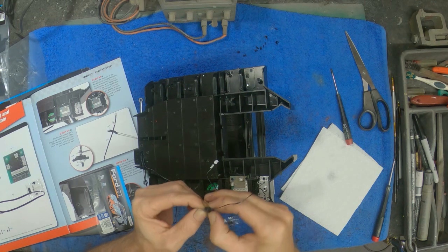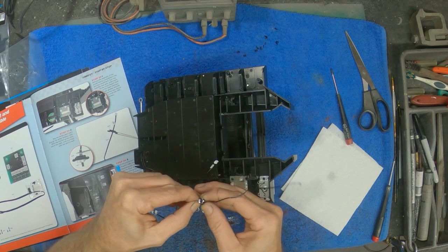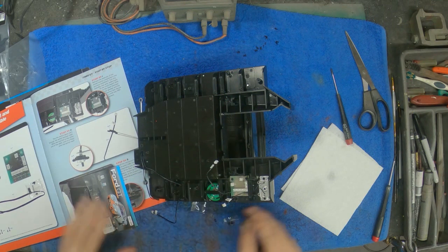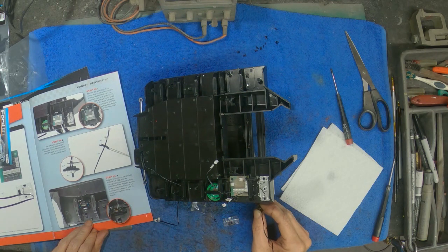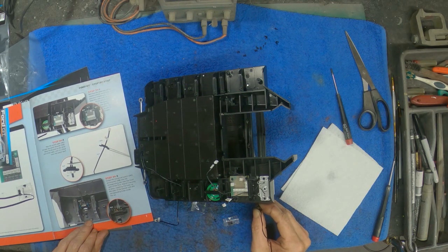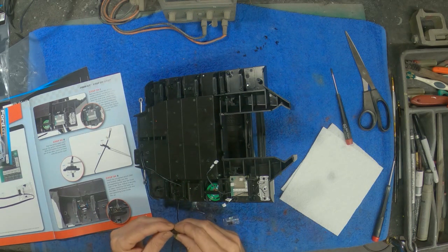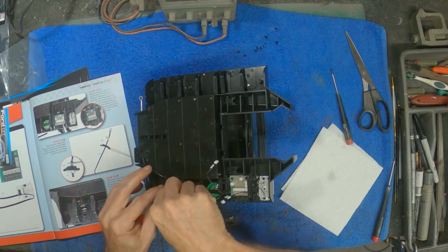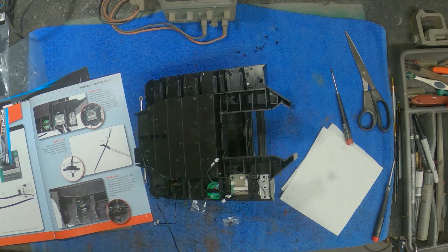There's two little tabs on this switch, and they have to go through the center part just like that. Okay. And let's look and see where they want us to locate that. It's going in the driver's compartment right up in here. Okay. Perfect little slot for it to sit in.